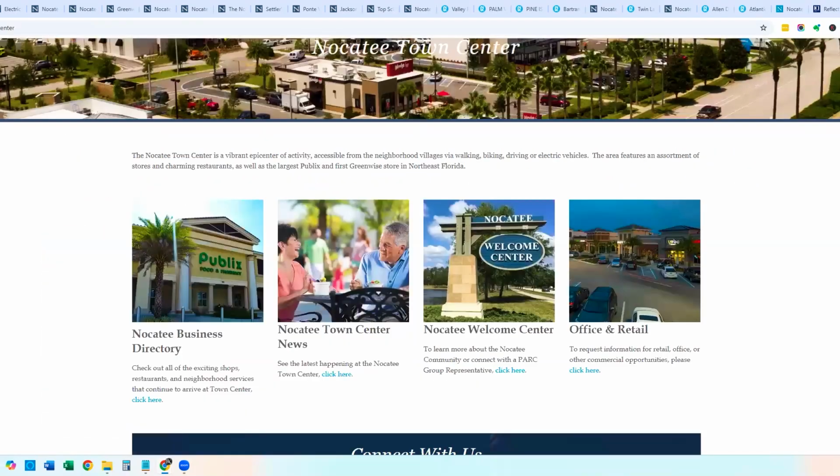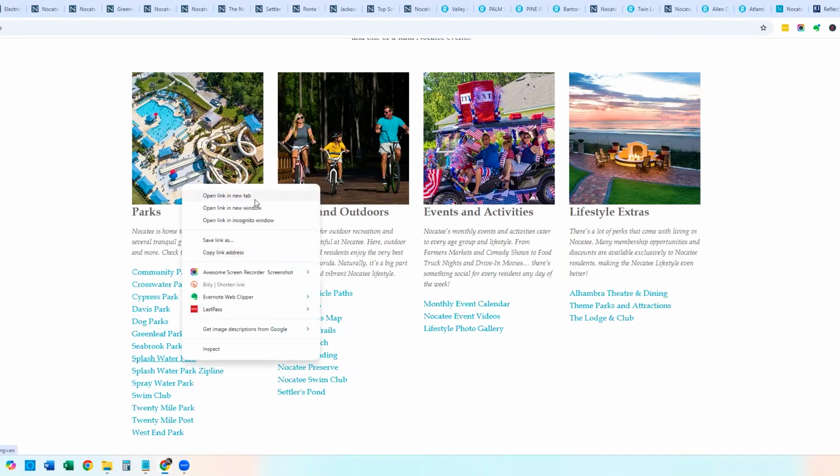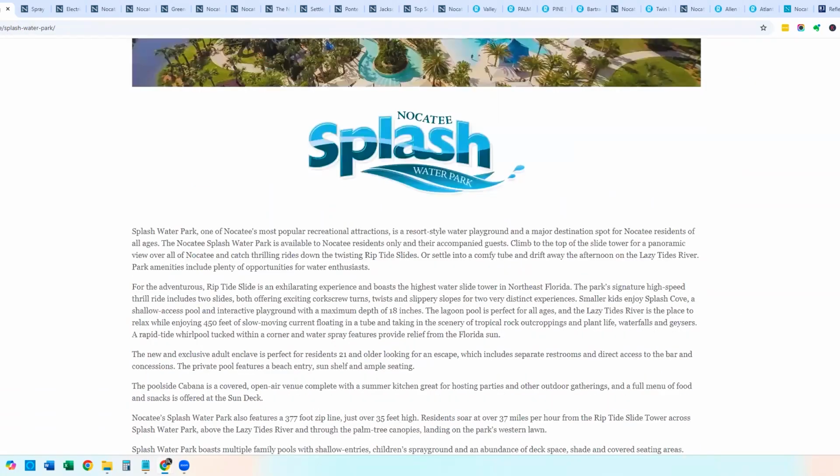So we are actually looking at Nocatee, and one of the things we want to start off with is, like I said, the lifestyle. So what does the lifestyle mean? Well, with living in Nocatee, you get access to many different community parks. You also get access to the big splash park that they have. This splash park is really one of those things that is becoming a big attraction for people to move to the area. It's kind of been the case from the very beginning, but this splash water park or spray park, it's one of those things that for the kids, you're not going to find much like it here in the area.